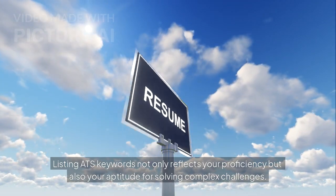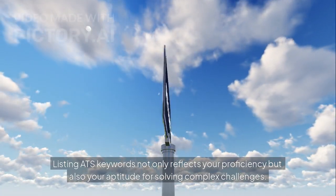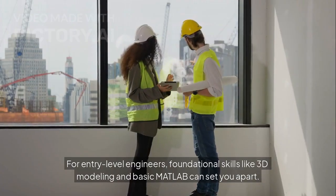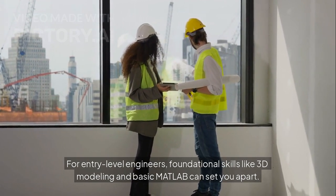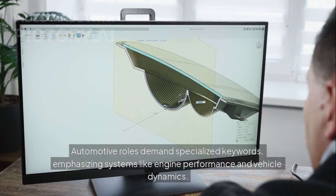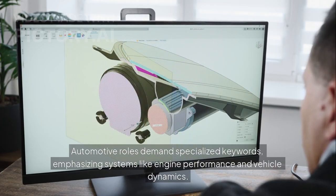Listing ATS keywords not only reflects your proficiency, but also your aptitude for solving complex challenges. For entry-level engineers, foundational skills like 3D modeling and basic MATLAB can set you apart. Automotive roles demand specialized keywords, emphasizing systems like engine performance and vehicle dynamics.